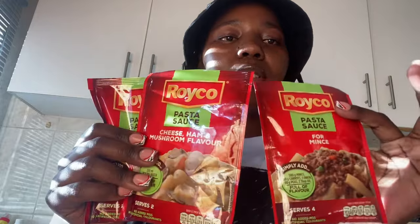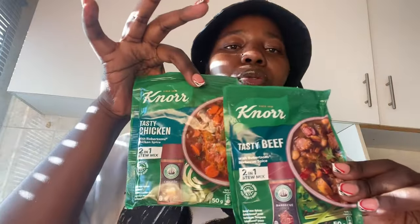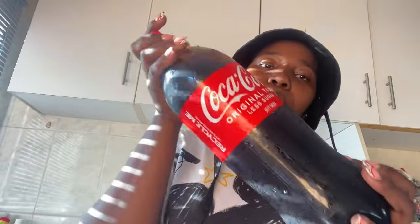I got 3 of these pasta sauce, so one for mince, cheese, ham and mushroom flavor, and 4 cheese flavor. I got this packet soup, 2 of them. I got spinach. I got Coke. I got beef stew. Yeah, that's about it.